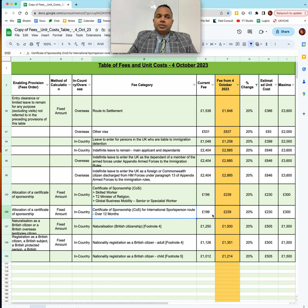Costs for international sportsperson are exactly the same, 199 to 239. Naturalization as a British citizen is also going up, 1250 to 1500. Registration, this is usually for children. Okay, this is for child. For adults, it is increasing by 20%.